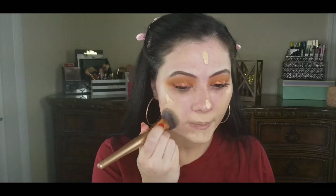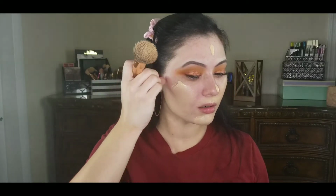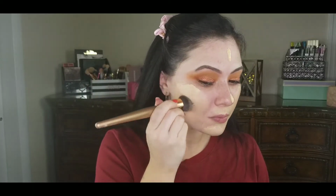And first I'm going to blend this in with this Morphe stippling brush that I got from Ulta, from a Morphe set they put out at Christmas, $25 for like 5 different face brushes, I think. They also had an eye one they came out with as well. So what I'm going to do is work that in all over the face. I'm going to push it in too.